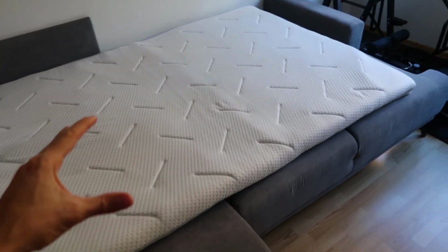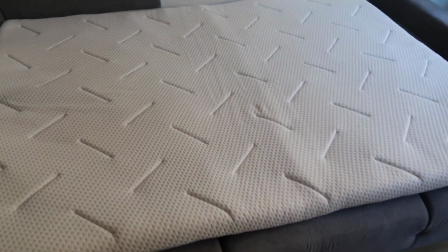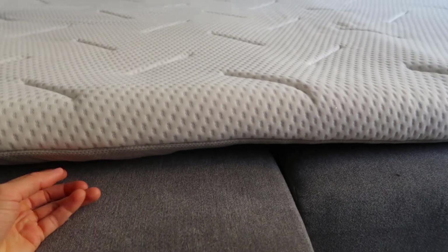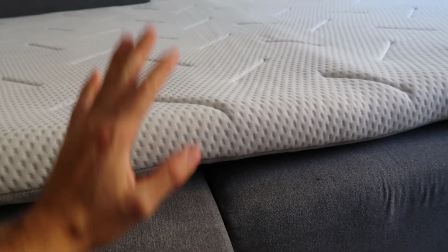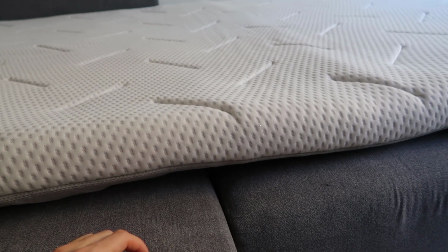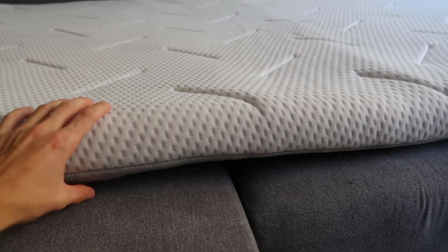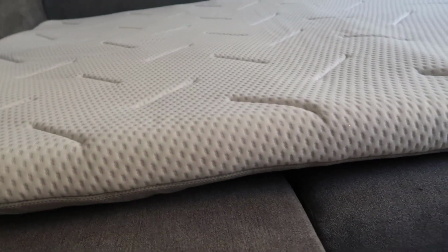As you see, this is a mattress topper or a top mattress. You can apply it to your couch, or also if you have, for example, an old sagging mattress, you can place it on top as a comfort layer. Or if you have a regular bed, for example, then the top of the mattress will consist of a comfort layer similar to this, so it also applies.